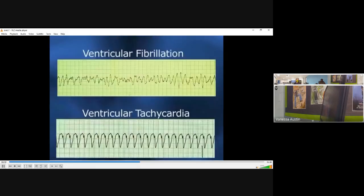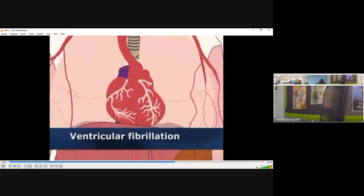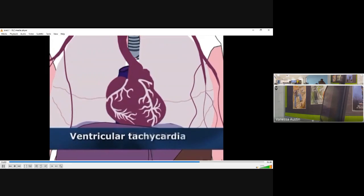Ventricular fibrillation is chaotic, uncoordinated electrical activity. VFib stops blood circulation because the heart cannot pump any blood. Ventricular tachycardia means the heart beats too fast. VTAC stops blood circulation because the heart cannot pump effectively. Because both VFib and VTAC respond to defibrillation, the earlier an AED can be used, the greater the chance a victim will survive.